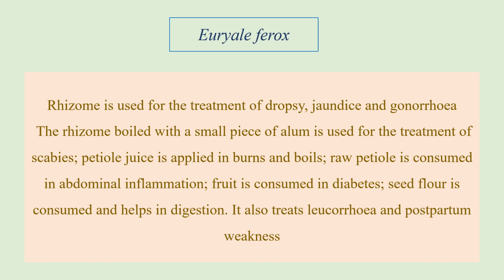Again, the rhizome is boiled with a piece of alum, and it has been used for the treatment of scabies. Apart from that, when you take the juice of the petiole and apply it to burns and boils, it acts as a coolant. So it cools down the burns and boils. Again, the raw petiole is consumed, and it helps to reduce abdominal inflammation. Apart from that, the fruit is consumed in diabetes, and the seed flour is consumed, and it helps in digestion. It also helps to treat leukorrhea and postpartum weakness. So these are the ways people treat different ailments.